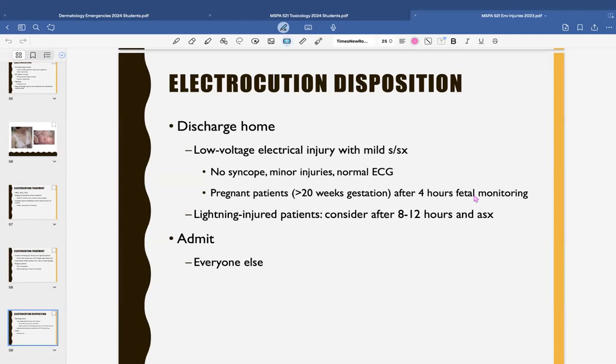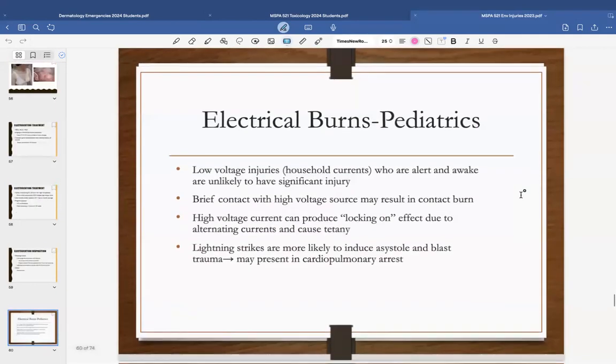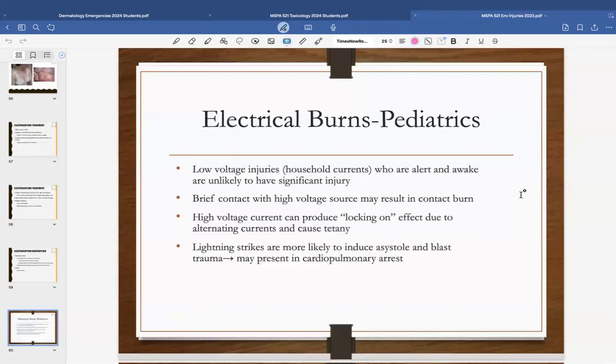Let's talk about kids. There are going to be kids who stick something into an electrical outlet to see what that looks like. Those are fairly low-voltage injuries with household current. If they're alert and awake, it's unlikely there's going to be anything. If there was a brief contact with a high-voltage source, there may even be a contact burn. With high voltage, again, we have to worry about locking on from the tetanic contraction. And if there's a lightning strike, it might cause asystole or blast trauma.